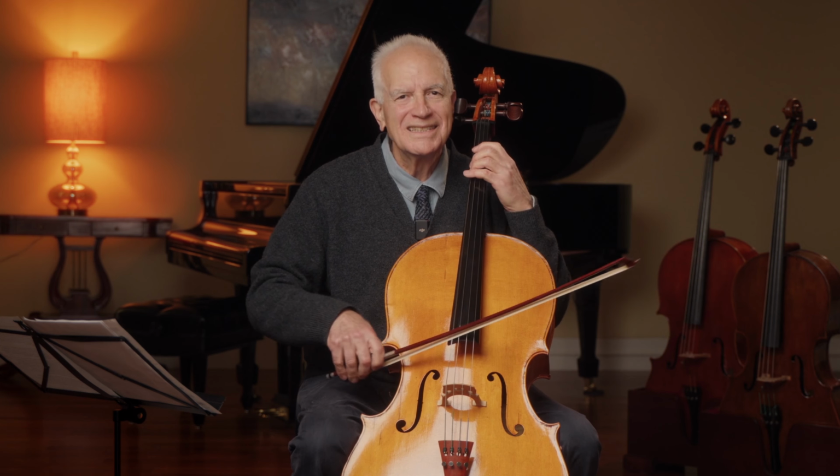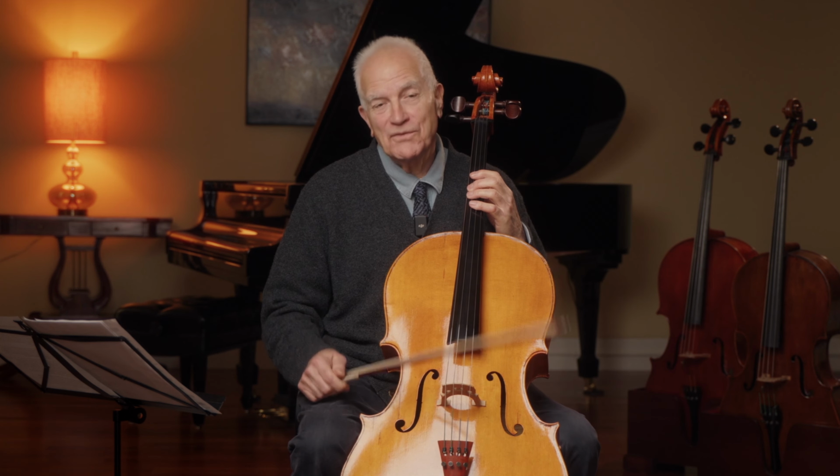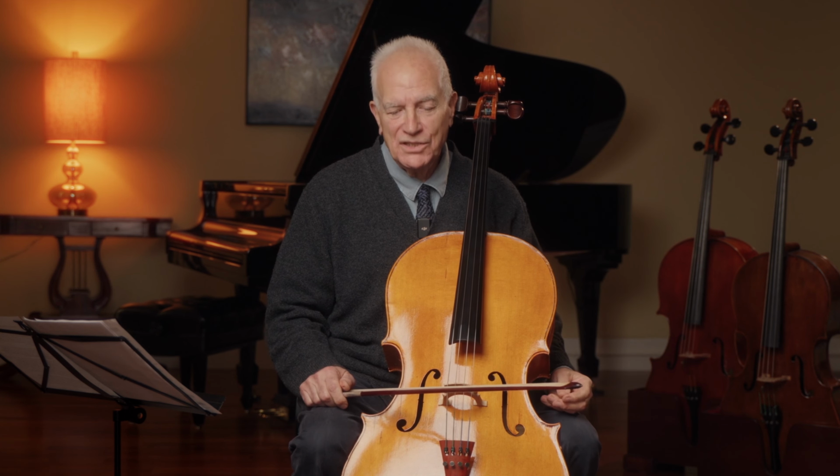2-5-1 cadence. And some people call this the circle of fifths. If you go, it's the steps of the C major scale divided in fifths. And here's the origin, for me, not only of the 2-5-1 cadence, but of the 8-bar phrase.